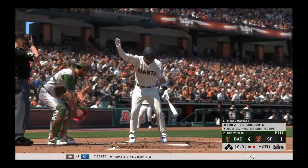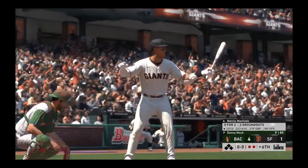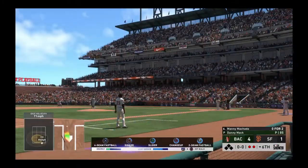Now batting, third baseman, digging in, Manny Machado. It's been an 0 for 2 effort for him to this point.